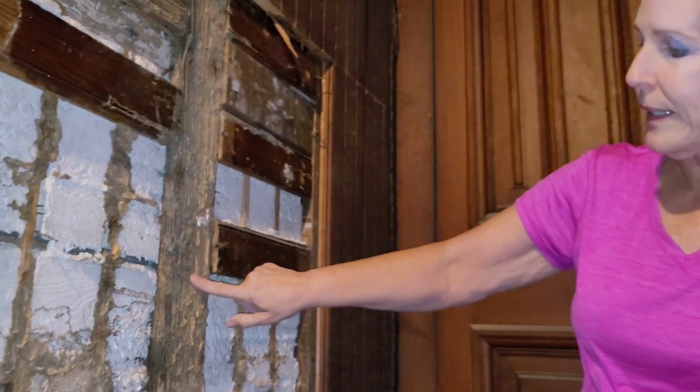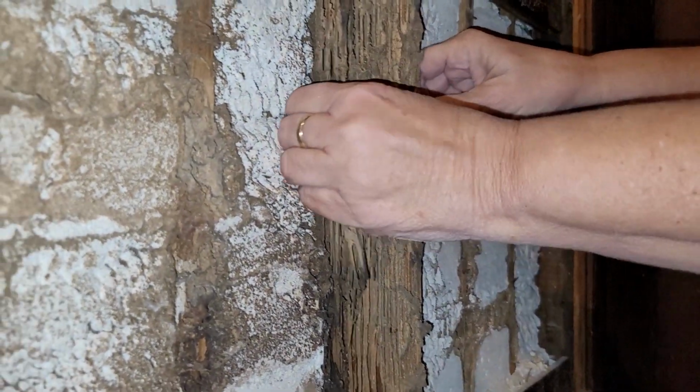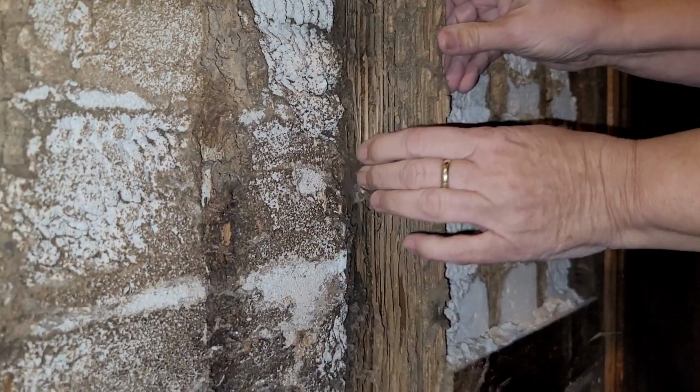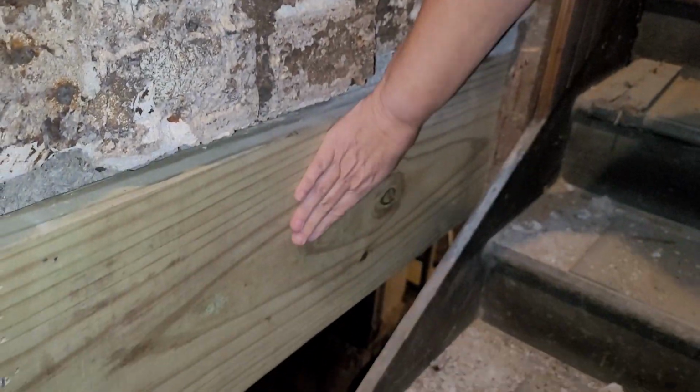Don't walk and film at the same time, you'll fall down. First, let me point out, look at the extent of the termite damage here. It's just like paper coming out. So this is where we've rebuilt and shored up the wall.